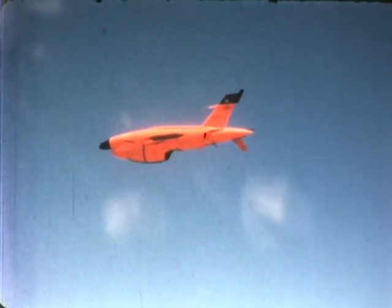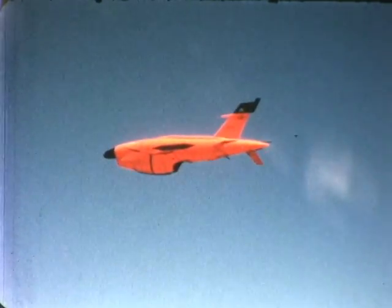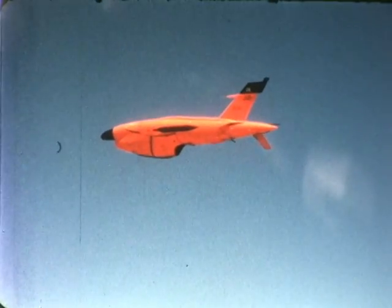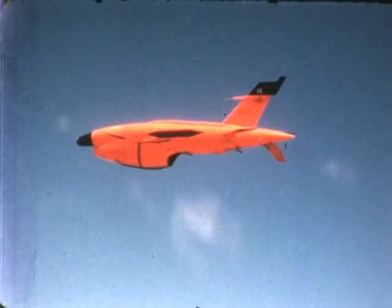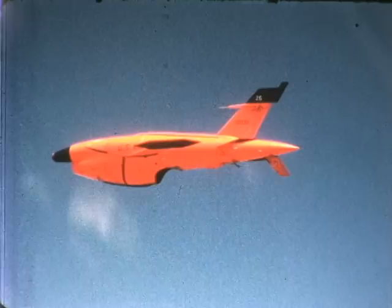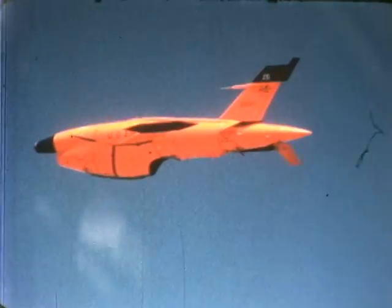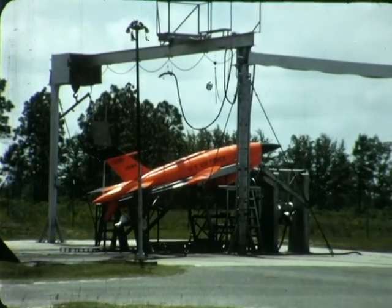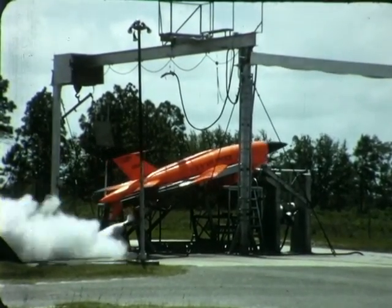To provide a flexible and realistic simulation of known threats. That is the mission of the Ryan Firebee target system. This challenging realism has enabled the Firebee to support the development and evaluation of increasingly sophisticated Air Force missile weapons systems since 1949. For target operations, Ryan personnel provide complete support.